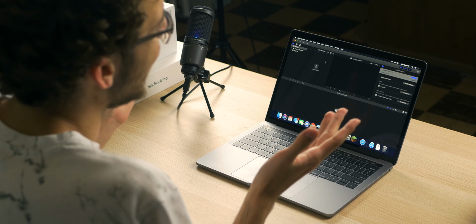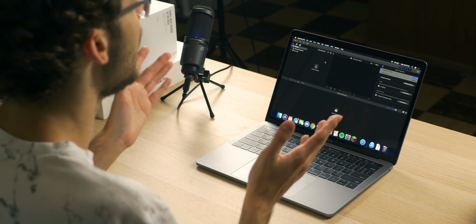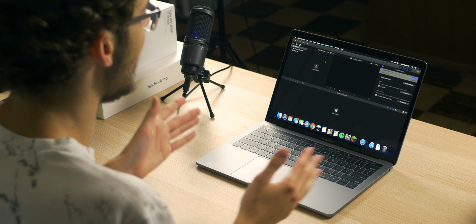That's the move, honestly. I just don't think it's worth all the extra money to get it internally. If you're traveling all the time, then maybe. If you can afford it, then go ahead and get a 512 gig SSD in here. Get a terabyte of storage. Get the i7. Get a bunch of stuff.